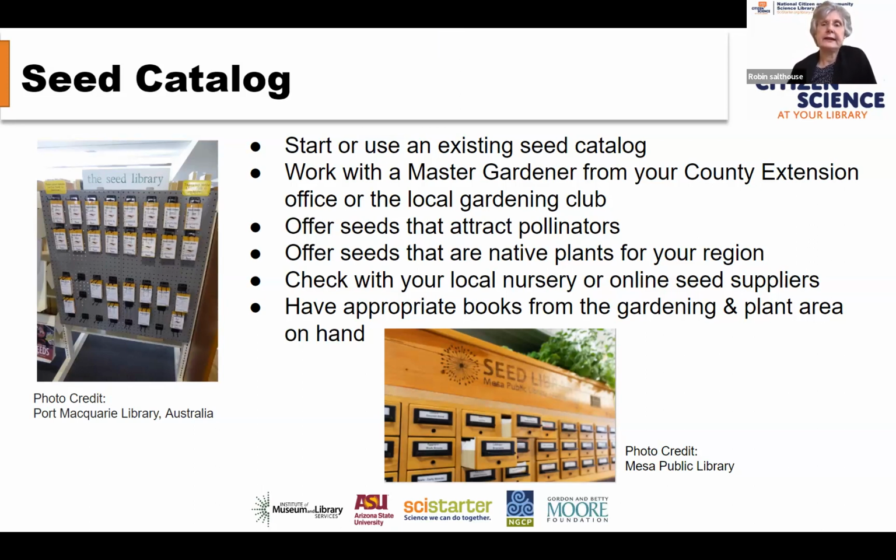When I was at my library in Arizona, we just had a box we'd pull out and tell people, come to the front desk and we'll get you the seeds we have available. And again, this is a perfect way to use master gardeners from your county extension office to help educate people on the best time to plant seeds, how to take care of them, maybe share ideas of best practices for having successful gardening.